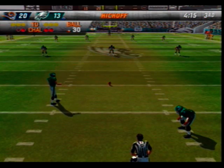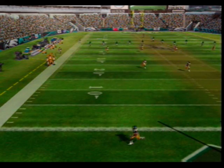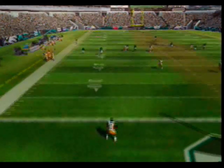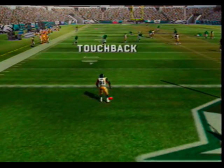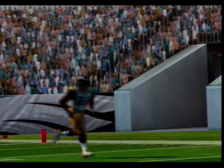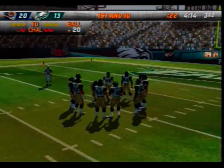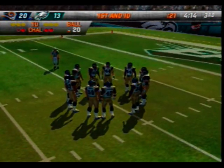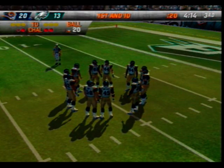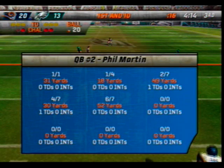Philadelphia is lined up for the kickoff. Berger back deep sends it sailing. This one is handled by Berger. St. Louis sends the offensive unit out onto the field looking to build the lead. First and 10. Ball on the 20-yard line.